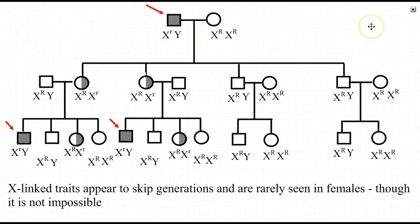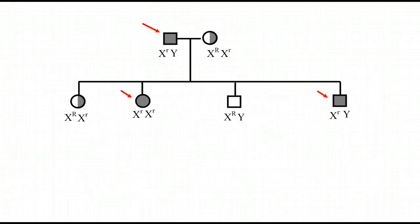So this is a pattern that's typical of an X-linked trait, and that is that it appears to skip generations. You can see here I put a red arrow to indicate all the individuals that actually express this trait, color blindness. And what you'll find is that there are no individuals in this second generation that actually have it. So skipping generations is something that does happen. However, it doesn't mean you can't have colorblind females.